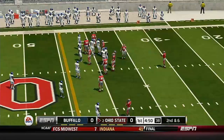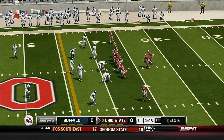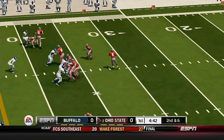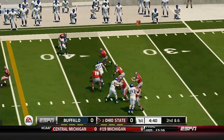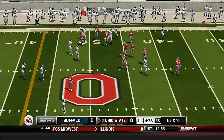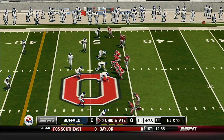Run, and he's brought down. White gets about 4 yards on the play. That makes it 7-6. Watch 36. Down, Mike. Down. He scrambles. Decides to slide. This is a pretty tough guy, and he's a great leader. He's going to do whatever it takes to help his team.